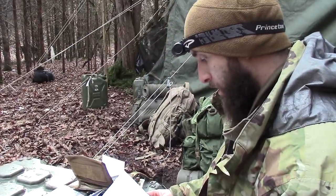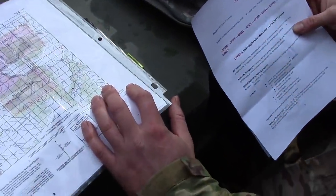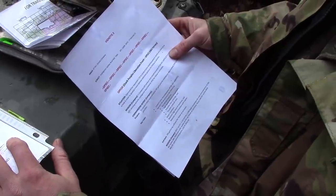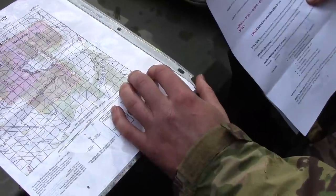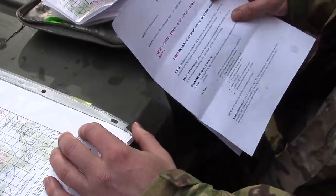So the situation is, we've been requested to do an area reconnaissance in the vicinity of a short strip airfield in order to develop a more defined defensive posture for follow-on activities. So you and Luke, a two-man team, will conduct area reconnaissance of objective RAT, which is this airfield right here on the map.